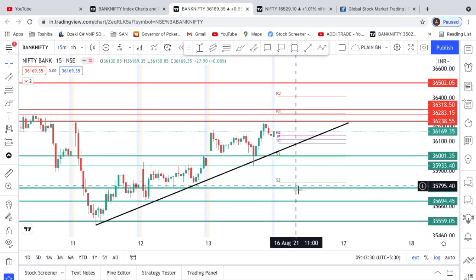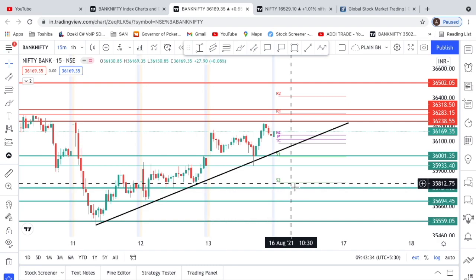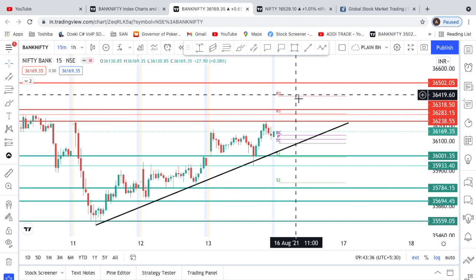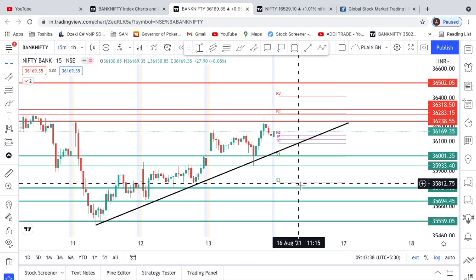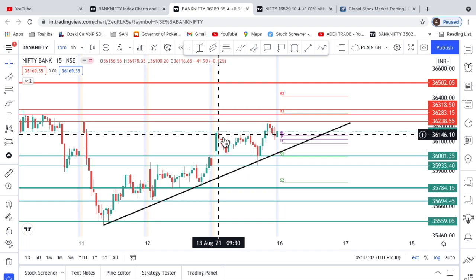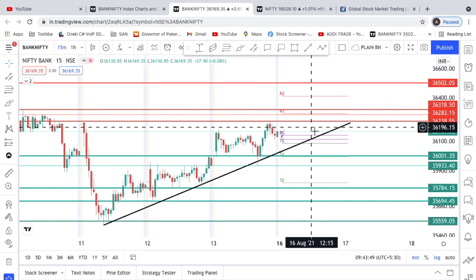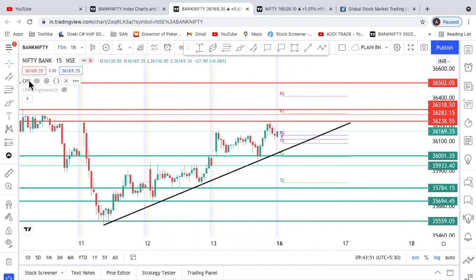And S2 also, we have a line that is closer to S2, so that is fine. So even these CPR levels can be a good reversal point, like what happened on Friday, right? From R2 we reverse, so the CPR levels can also be marked as good reversal points for intraday. So that's it for Bank Nifty.